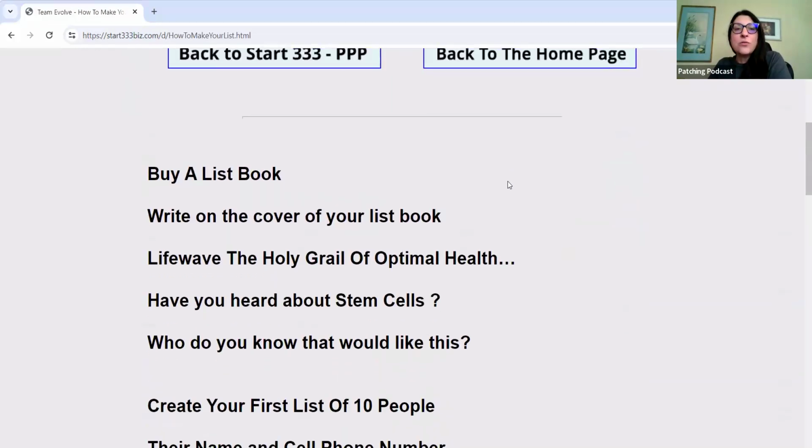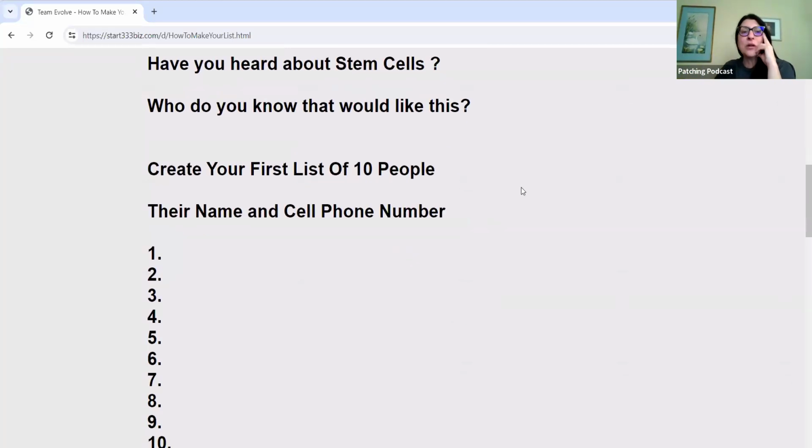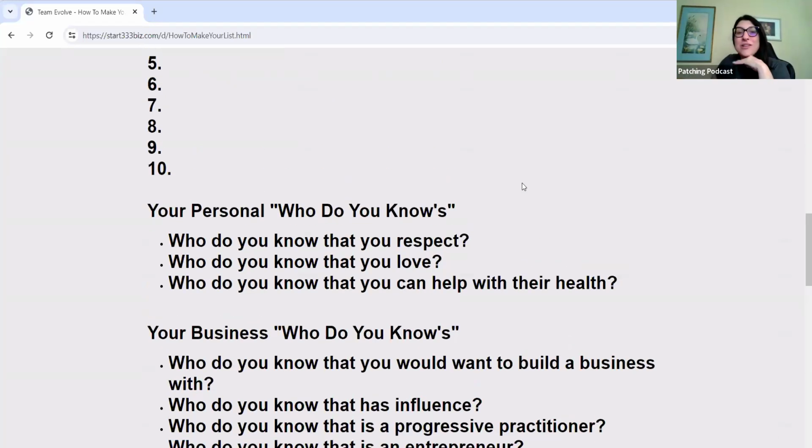Okay, write this down. That list book that you're going to buy, you're going to write on the front of it. I just did this on my new list book. LifeWave, the holy grail of optimal health. Have you heard about stem cells? Who do you know that would like this? And you create a list of 10 people right from your phone, their name and their cell phone number, 1 through 10. And you ask yourself these questions.